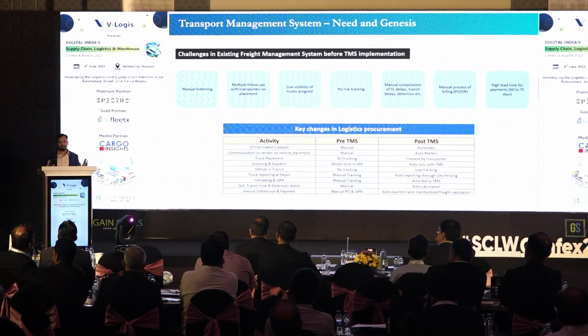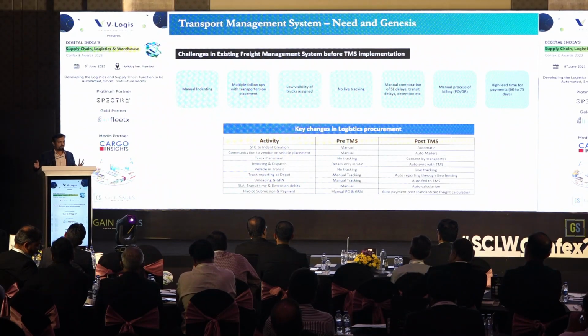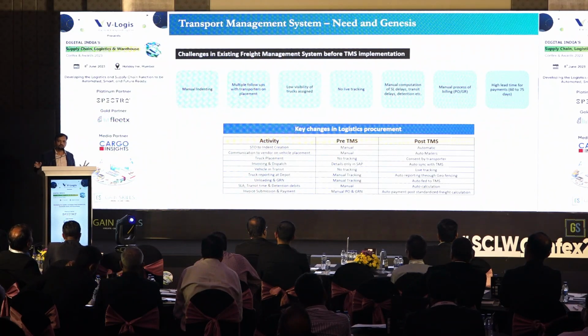We were taking anywhere between 60 to 75 days from bill submission to payment. Now that whole thing is getting done automatically, and the entire turnaround time is just 5 days. We are also levying a discount, and most of our partners are happy to take that, because they are getting faster payments within 5 days, and their working capital cycle has also improved. So it has led to a huge cost saving.